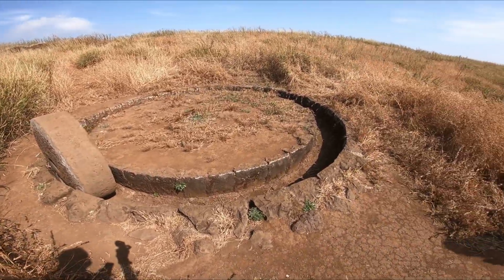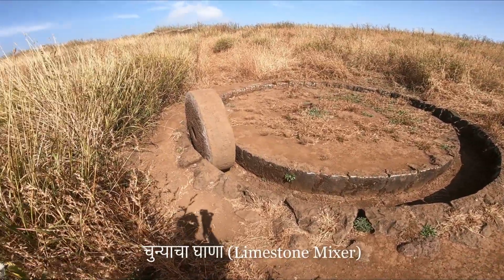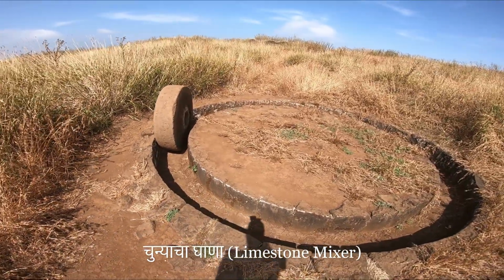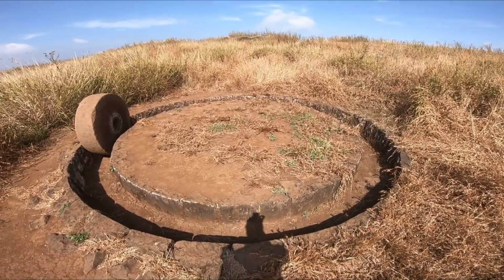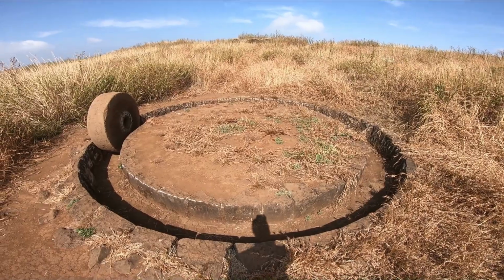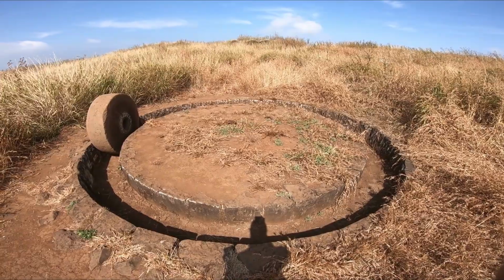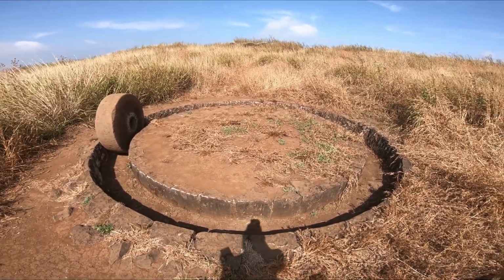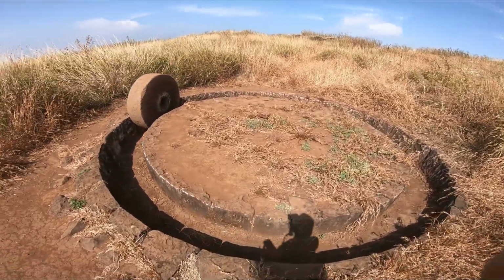This was used to churn the chuna during those times for building and construction purposes. This is called चुन्याचा घाणा. You can find this on almost every fort, because carrying that material right up the fort was difficult. So they would manufacture it on the fort itself. Huge.